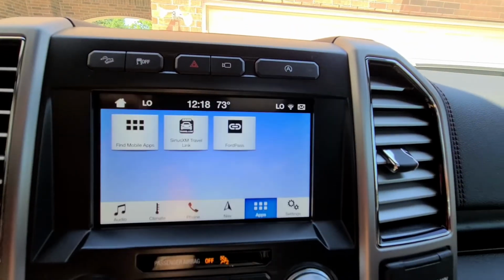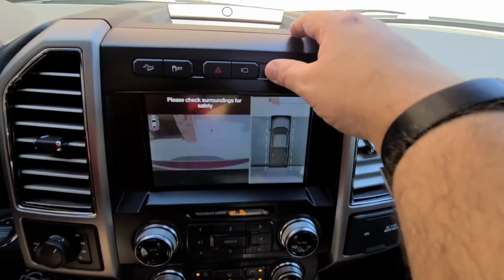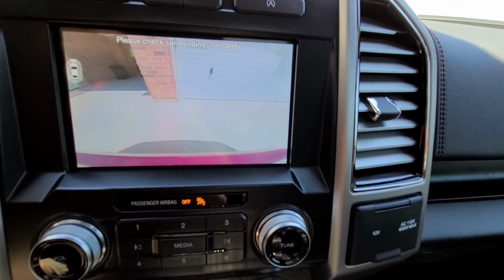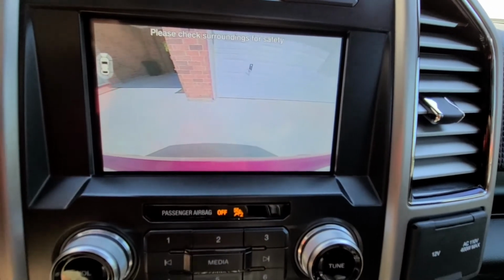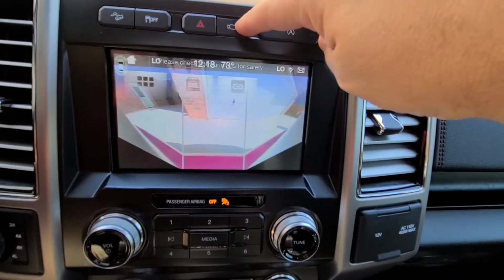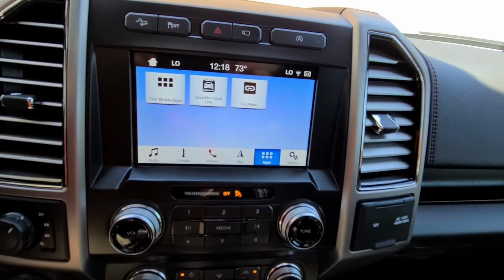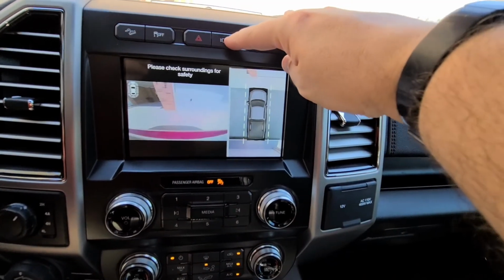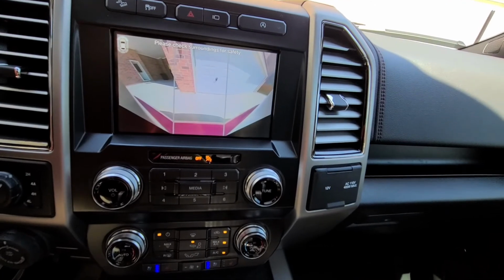And then of course we have the option to change to other images as well. So if you pull up to a hard corner that's hard to see around, it's nice to be able to use the front camera and you can kind of peek around the corners. That's a super wide angle, and so you can go back and forth with it. So it does make it handy, and then you can, you know, just alternate back and forth between all the different cameras.